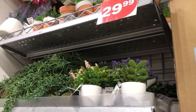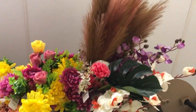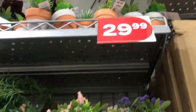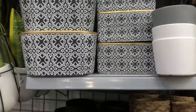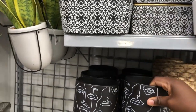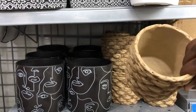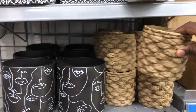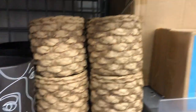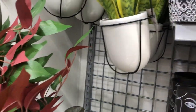So this is just the plant section. I love plants. I love everything green. So this is me, my section. Guys, did I not see these cute bamboo-ish ceramic pot holders? This one's for $50. It's ceramic, but it looks like bamboo. And I just love them so much, guys. Yo guys, Pep can have all my money.